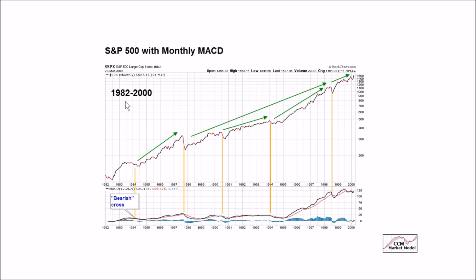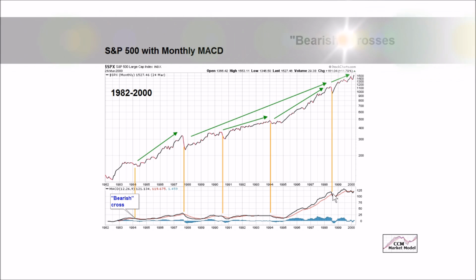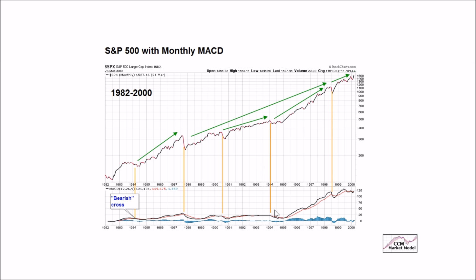This is a monthly chart of the S&P 500 using monthly MACD with the exact same settings. Between 1982 and 2000, we had 1, 2, 3, 4, 5 bearish crosses that occurred during this period. Despite those negative signals from a probability perspective, you can see stocks did extremely well. So a monthly MACD cross is just part of the weight of the evidence. It's relevant, but by no means is it a showstopper. If anything, sometimes you get a cross just prior to a big move.